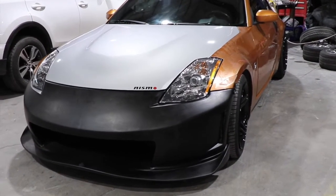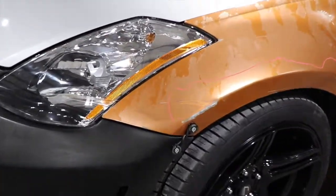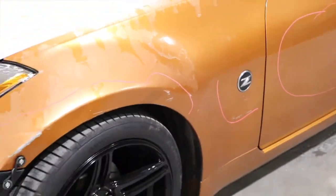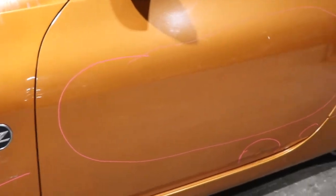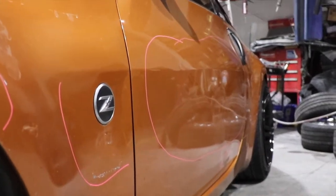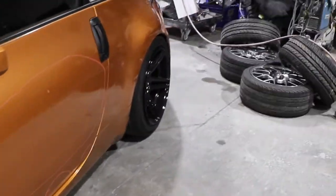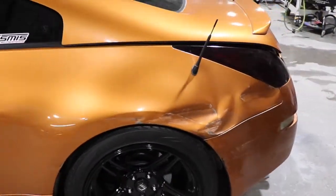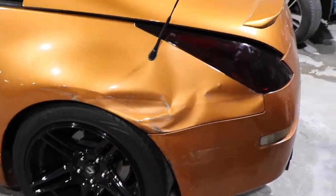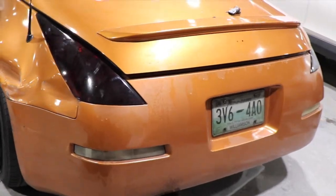Alright, y'all, finally got everything marked up, what we're gonna do to fix it. All the spots we're gonna be looking at. The fender getting fixed for sure. There's a dent there, and there's dents all along this door. I don't know if the camera will pick them up, but yeah, there's dents all along there. A dent down at the bottom there. I don't know why we didn't mark this one, so we might forget it since we didn't mark it. Definitely ain't gonna miss that.